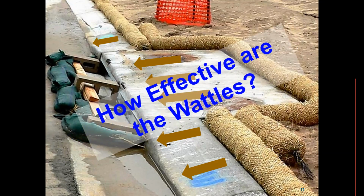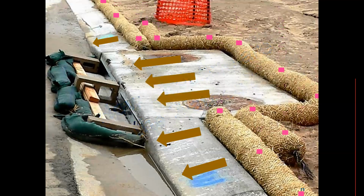Well, not really, because if you look at this, you're going to see very quickly that those wattles have not been installed per specification. Where are the stakes? What is holding the barriers down or attempting to hold the barriers down? There should have been literally wooden stakes all over that place to make them work correctly. This is obviously a problem that I think the contractor did wrong. So we've got a problem right there.